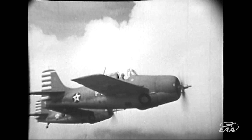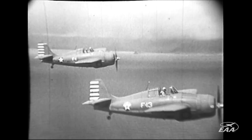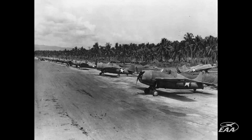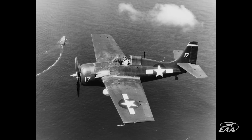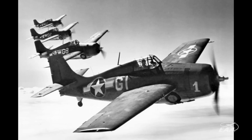This was the most advanced fighter the Navy had when the war broke out. So this is the fighter aircraft that kept the Japanese forces at bay. It was outmatched by the Zero, but they used this aircraft to develop a lot of the tactics that overcame the Japanese pilot. There was a thing called the Thach Weave, and this was the aircraft that showed them how to actually fight the Japanese pilots.